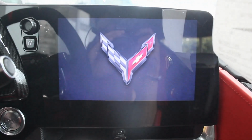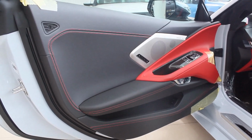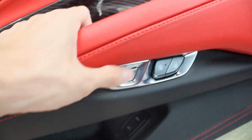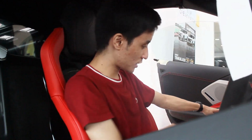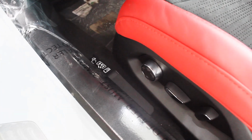Here on the door card, there's no plastic whatsoever, which is pretty awesome. You have sound speakers all around, and surrounding the window switches, they're all wrapped in carbon fiber. Opening the door is like with every other Corvette, there's a button over here. And as I showed you earlier, the buttons for opening the front hood and the engine hood are just down below. In case this car goes low battery and the buttons do not work, there's a manual lever just beside the seat. You also get electronic adjustments for both front seats.